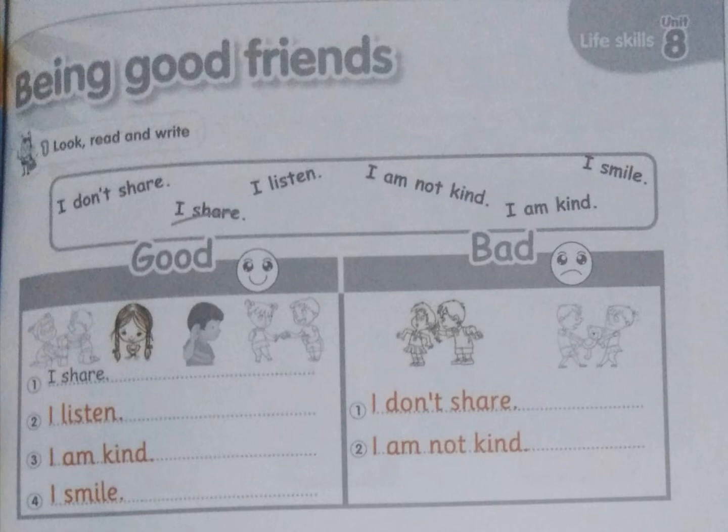Now, I don't share. Is it a good thing or a bad thing to do as a friend? Yeah, it's a bad thing. I share. Is it a good or bad thing to do as a friend? Yeah, it's a good thing. I listen. It's a good thing. I'm not kind. It's a bad thing. I'm kind. Yeah, it's a good thing. I smile. It's a good thing. Now, write this word.